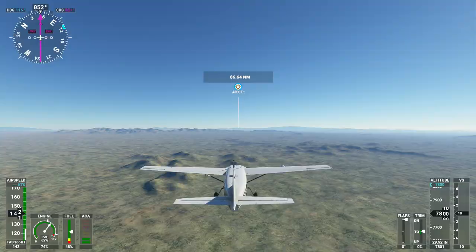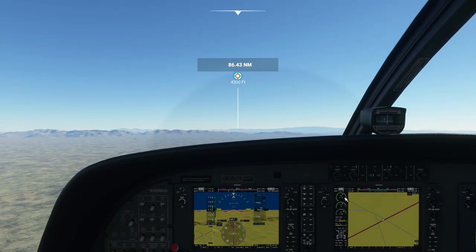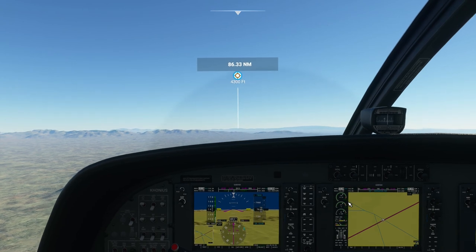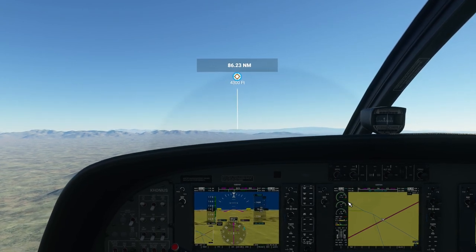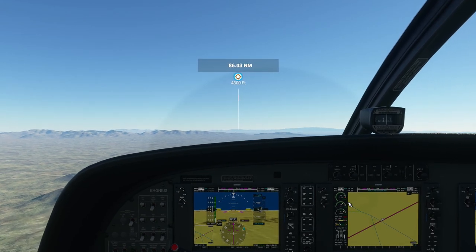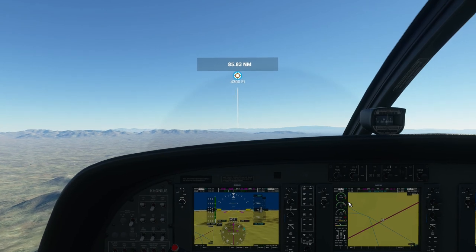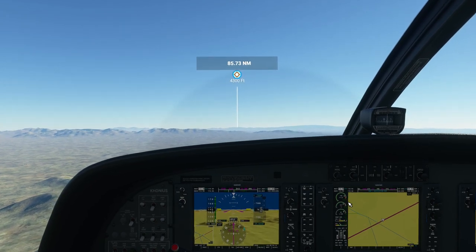I'm going to go back inside, check on this instrument right here. So it looks like we can go a little faster. What I keep doing though is over throttling it and then getting the temperature too high or the torque too high. So I think we can afford to speed up a bit. It's a bit of a long flight, so it'd be nice to get some speed going.